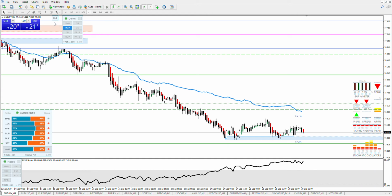SLC update for the 28th of September. Remember to check your pink line here on the charts. It's the monthly pivot. We've got this is the pivot, this is support 1, this is monthly support 2. So I think this might hold. We've got 73.84. There's some support here, as you can see.